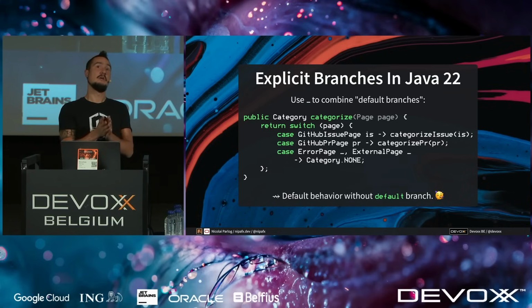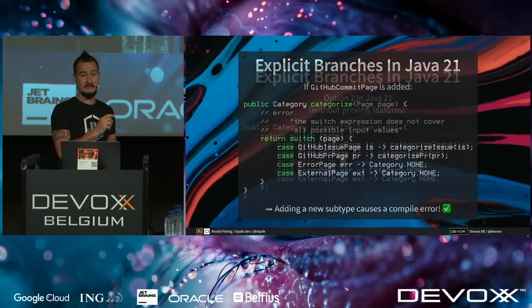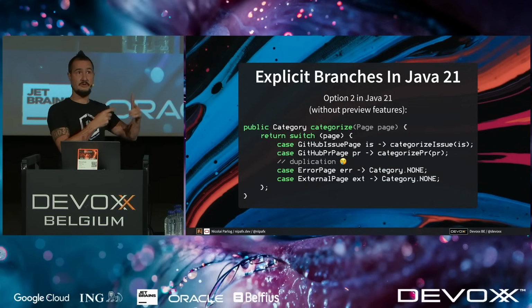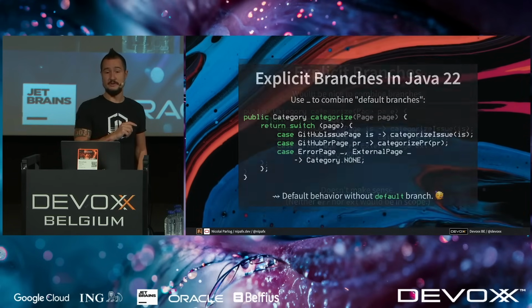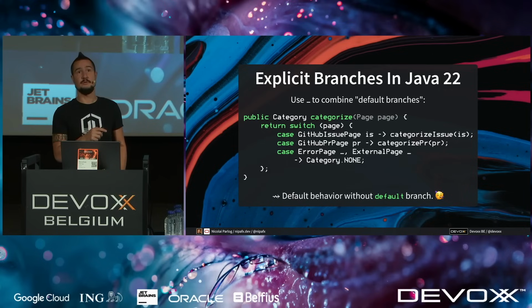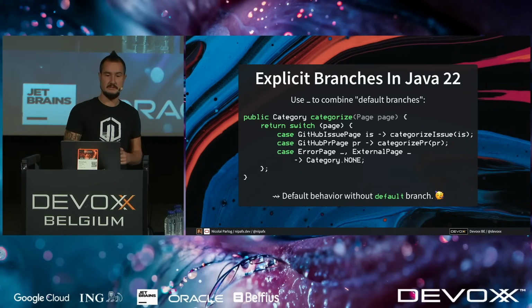And if you are on 21 and you are using these pattern switches, please use this variant, because otherwise you're going to run into trouble. You're not going to get the maintainability that you want out of pattern matching. And if you're courageous enough to use preview features, you can already do this. And otherwise, if you're on 22 or 23, when you update, or for many of you, probably 25, you can use these branches. You can use the underscore to combine these branches. And that's why this is really important.